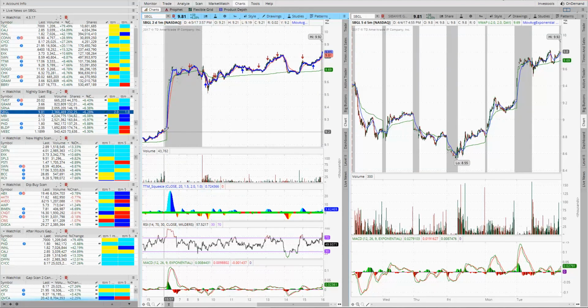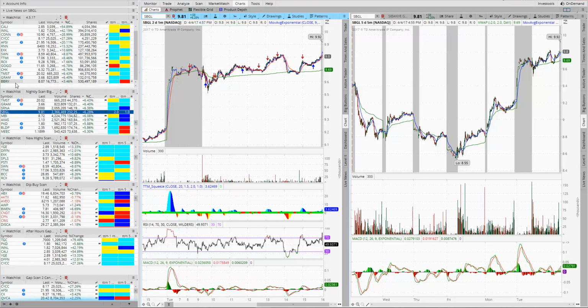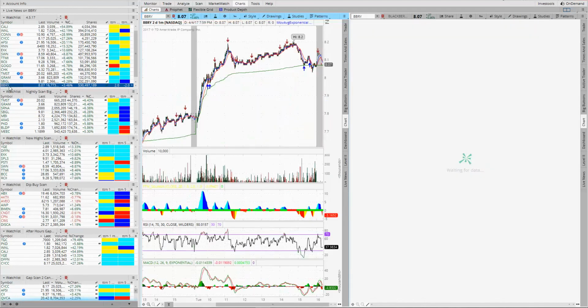SBGL, yeah, SBGL. It was 9.20, and it gapped up to 9.60, and it just kind of pulled back a little, but it's holding its highs and it's still running. So we'll put that on the watch list. Well, there's a lot more stocks than I thought were going to be on this watch list.